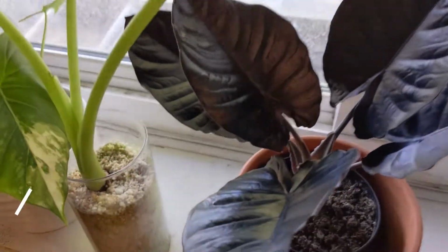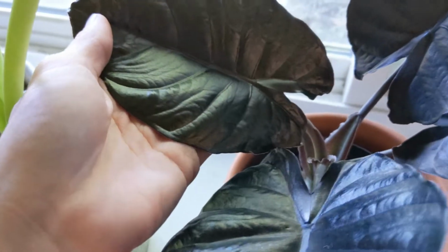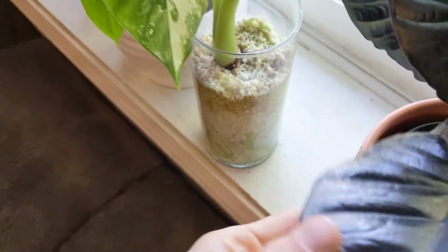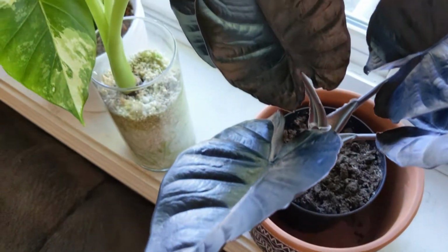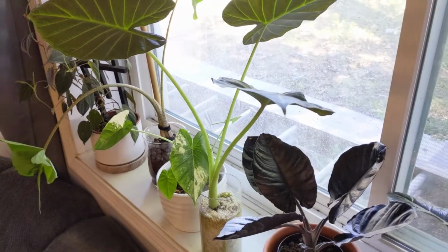And then right below that is the Alocasia Infernalis. This one is so cool. It's like all black, but it has like a red sheen to it, like glitter. You can't really see it right now because the sun is not hitting it the right way. But you can see that it's all black pretty much. I got this at Petiti's Garden Center a couple days ago actually. Very cute, very beautiful. I love alocasia. Even though sometimes they don't love me.